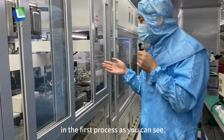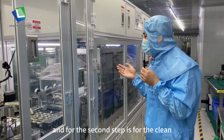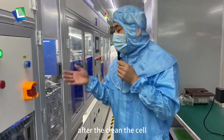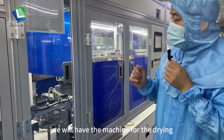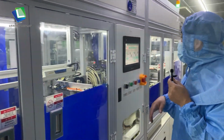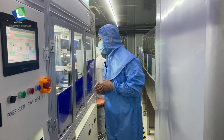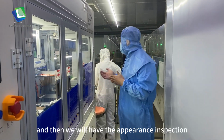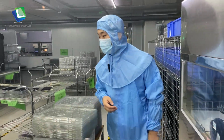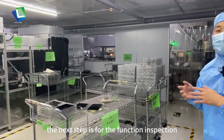In the first process, as you can see, the machine puts the cell into the equipment, and the second step is to clean the cells. After cleaning the cells, we have the machine for drying. After drying, the first step is to put on the up polarizer, then rotate 180 degrees, and then put on the down polarizer. After the down polarizer, we will have the appearance inspection. After the appearance inspection, the next step is the function inspection for all parts.